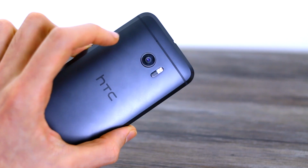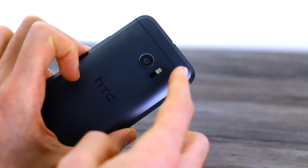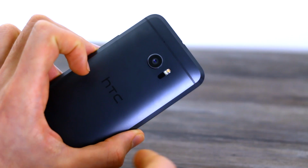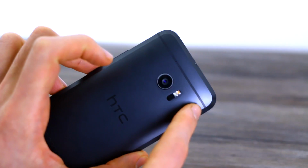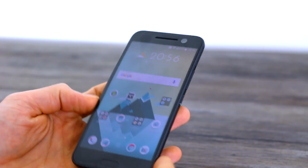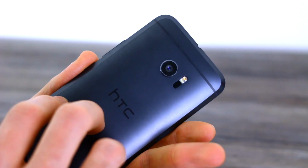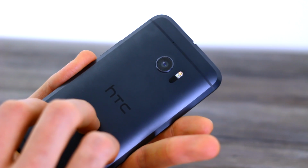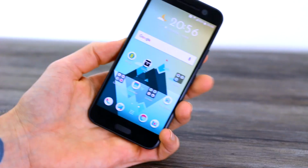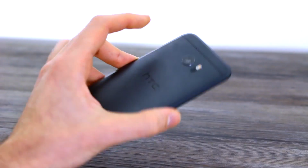Around the back, 12-megapixel rear camera. It's a Sony sensor, but HTC calls it an ultra pixel sensor. You've also got dual tone flash and laser autofocus as well. NFC on board. The metal body makes it feel beefy, makes it feel rich. It's not a light device, but there is a 3000 milliamp battery under the hood, which is good going. The biggest sell that we've seen from HTC on a flagship to date. So that's the HTC 10. Pretty impressive, wouldn't you say?